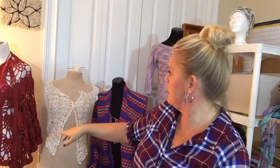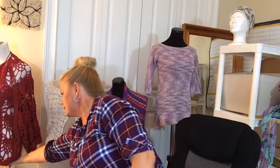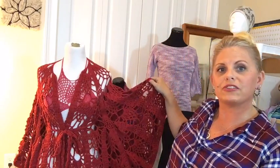The red one behind me is a belted cape, and I talked about it in the beginning of the show, and you can absolutely look back and find more information about it.